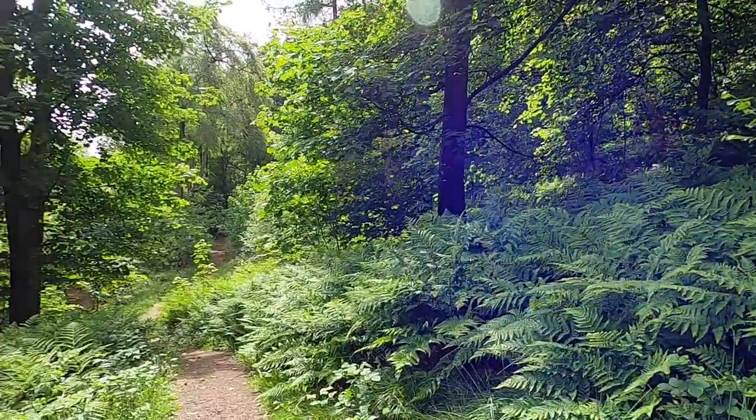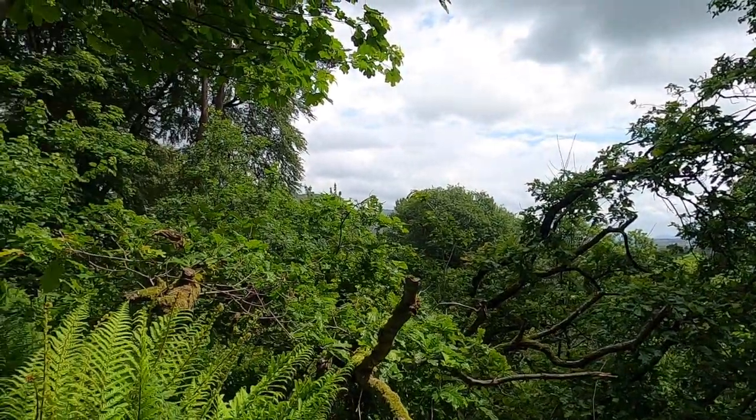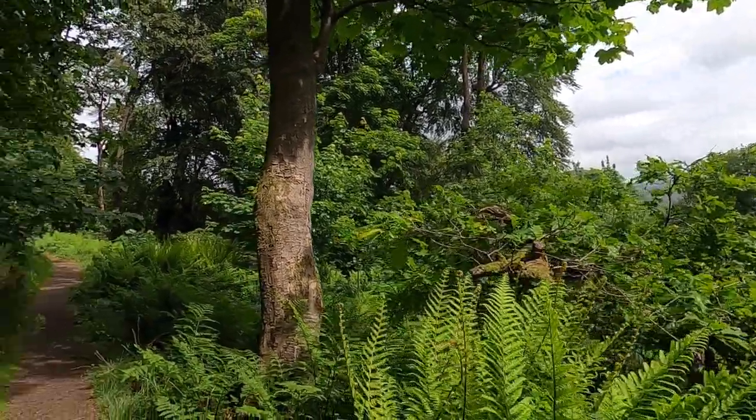We've reached the really peaceful part of the walk here, so we're further away from the road and the kind of tourist attraction route, and we're just having a really beautiful woodland walk in the sun. The sun's come out for us. Just looks like a jungle here. So leafy and green. It's beautiful. Almost don't feel like you're in Scotland.